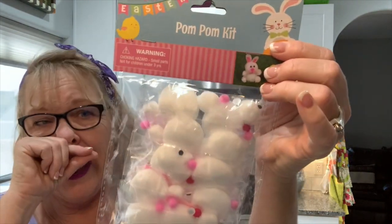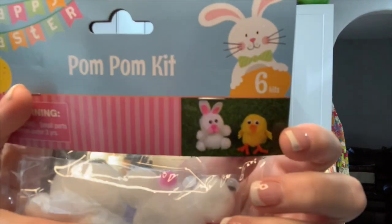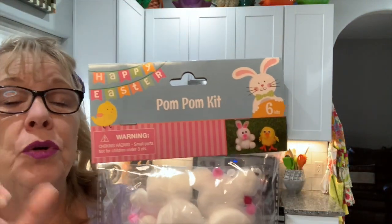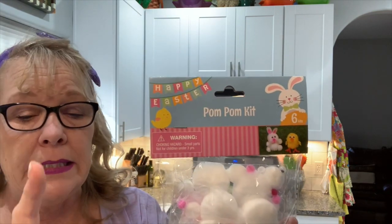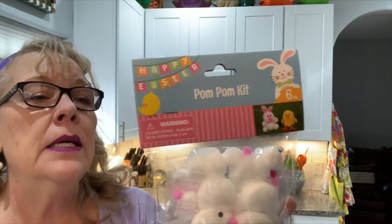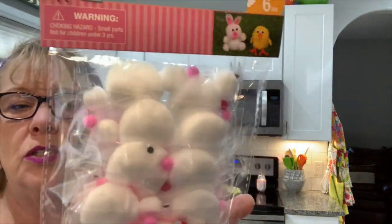Pom-pom kits. These are really fun. They have these little pom-pom kits for making a bunny, and right there you can see that it's that bunny. Super cute, right size. I can absolutely make some of these bunnies to put in a tier tray. I can absolutely use some of the pom-poms as tails for other bunnies. So there's just an endless amount of things that I can do with this stuff in here.